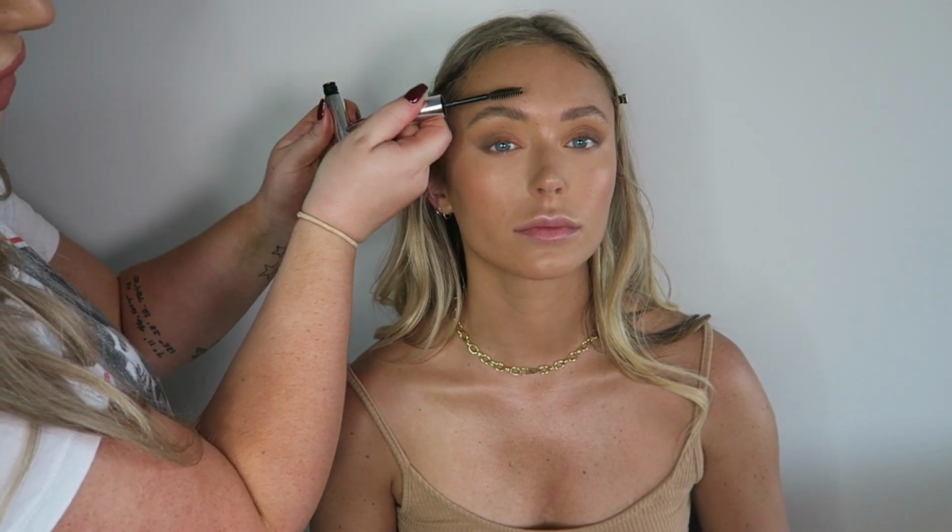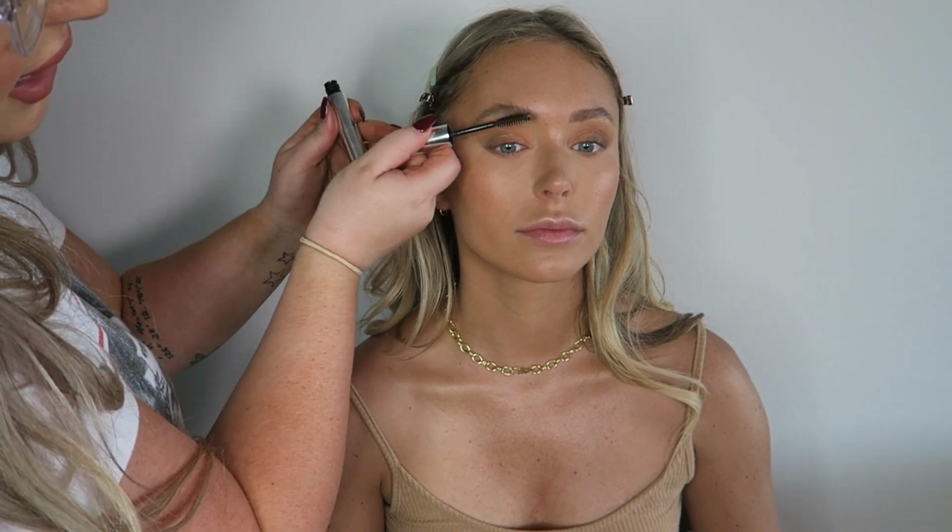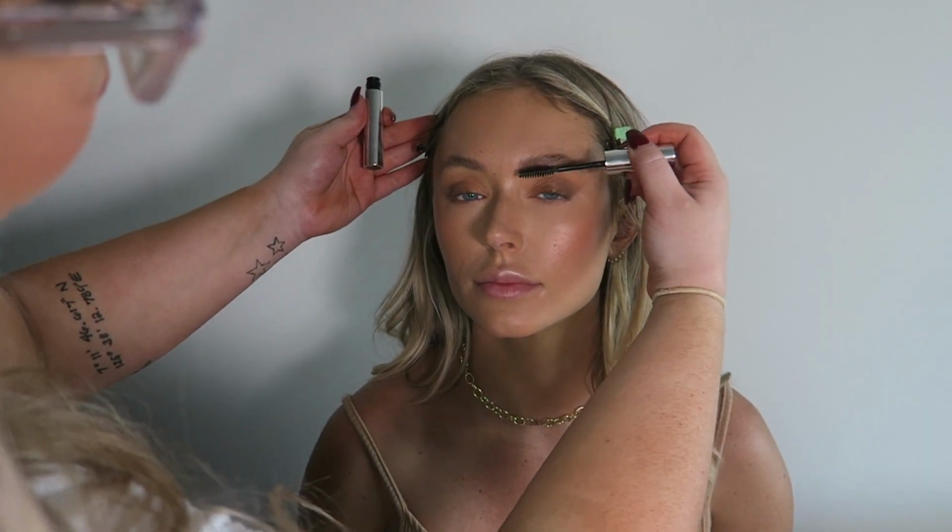And then I'm going to use brow gel, and I'm just using the Anastasia Clear Brow Gel to brush up her brows. I always like to wait to brush up the brows and set them until I'm done with bronzer and everything, because that's just going to make them go back down again.